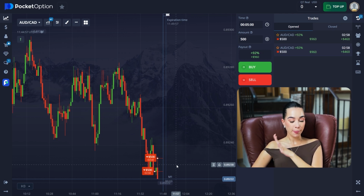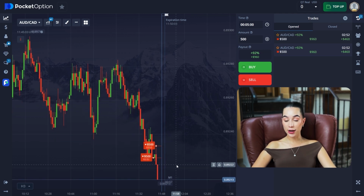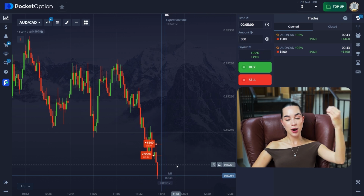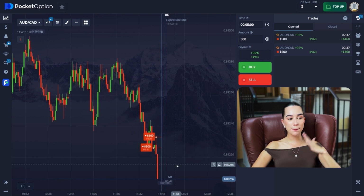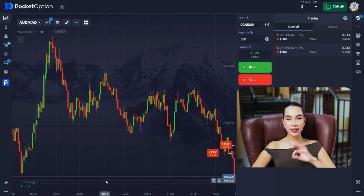For example, it could be some kind of correction or some news dropped in the market and boom, our price went higher. So we always have this kind of risk, of course, because we cannot predict the future movement of the chart 100%. It's impossible. Of course, there are times when you open a lot of trades in a row, but at the same time, it's not always like this. So you need to understand that everything is okay with you.